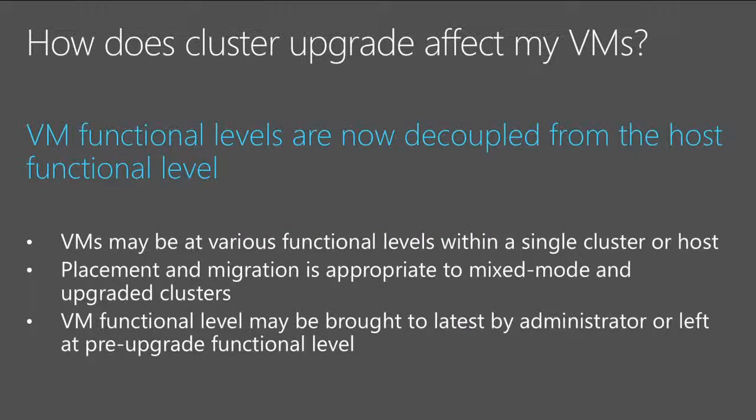So there's a couple of questions. What if I have VMs on this cluster? Well, the VMs now have a functional level as well, but it's decoupled from the cluster functional level, which basically means you don't have to worry about your 2012 R2 VMs. They'll continue to run fine. In fact, the Hyper-V team says, go ahead and leave these in legacy for as long as you want. It works with no problem. If you want to update the VM's functional level, it's a right-click upgrade, but it will have to restart. So whether or not you can afford a restart is totally up to you.